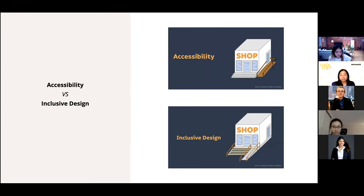This is probably one of the best examples of accessibility and inclusive design that I've seen so far. So in the top image, you have an accessible solution to enter the shop where someone in a wheelchair or parents with a stroller can use the ramp which leads to the side entrance, which may work, but think about the difference in the experience one will have entering the store from the front and from the side, right?